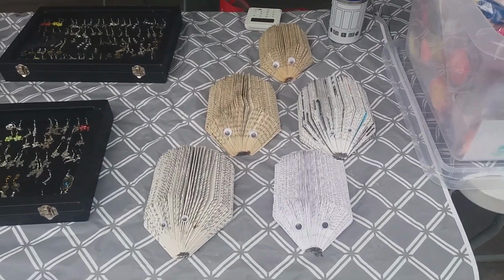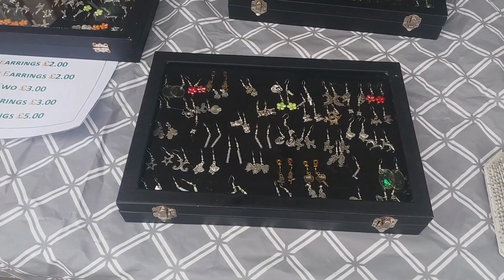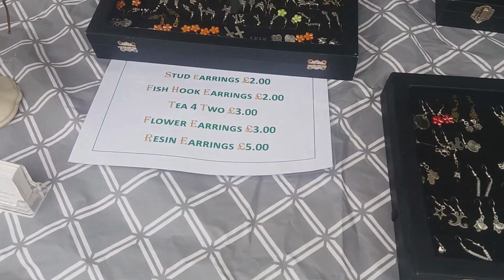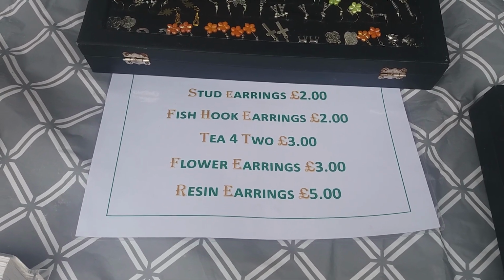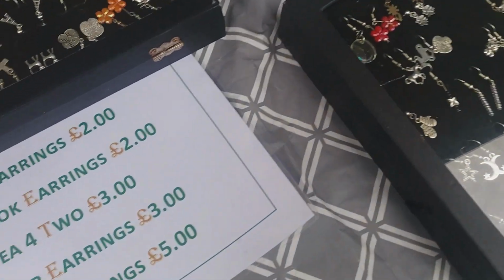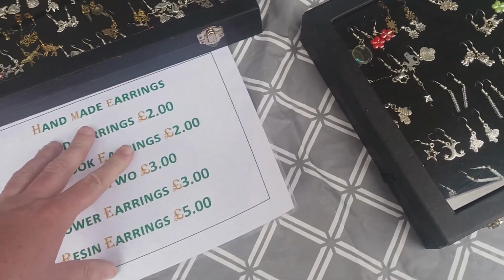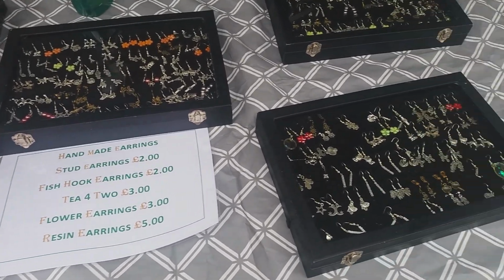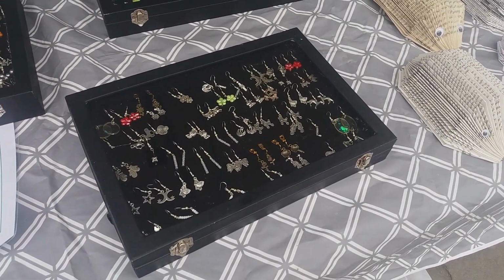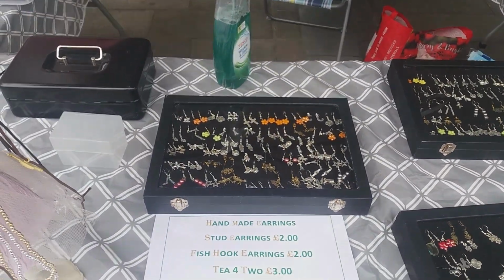Well, the hedgehog earrings are here today. We've just had the displays tidied up. The other ones have been temporarily retired because we're looking for alternative charms, and they have been discontinued, so they will be returning very soon with a new design, along with the flower earrings as well. The ones we have out today are the only ones available currently, but a new design is being worked on later this year.